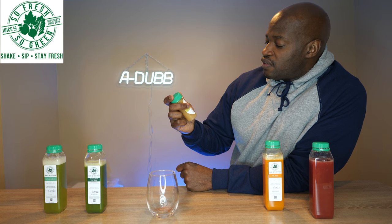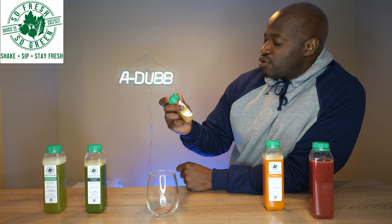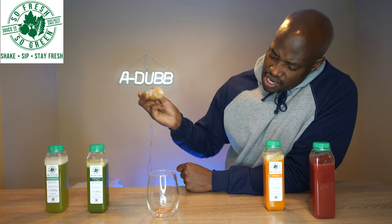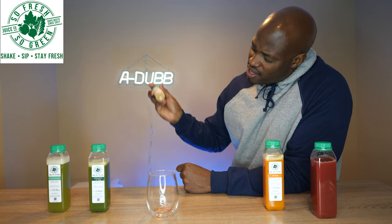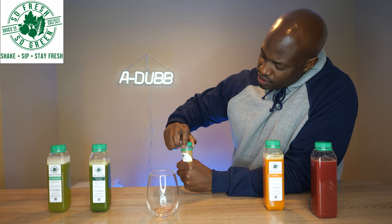Shake, sip, stay fresh, organic, raw, unpasteurized. Keep refrigerated. I love this. I love this stuff. All right, so let's shake it up. Shake up all those delicious, healthy ingredients in there. So Fresh, So Green. Shouts out to you guys, man, keeping us healthy. All right, you want to do something for your body? Get yourself a supersonic shot from So Fresh, So Green.